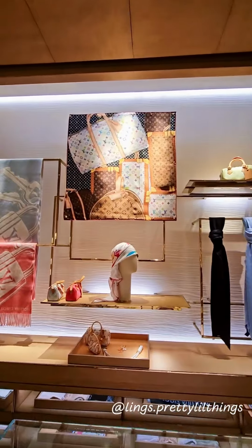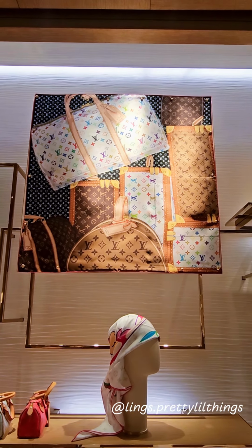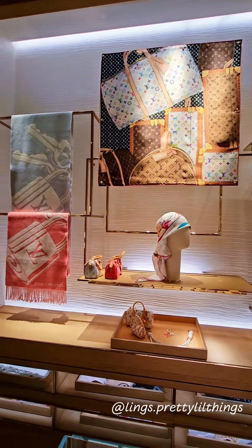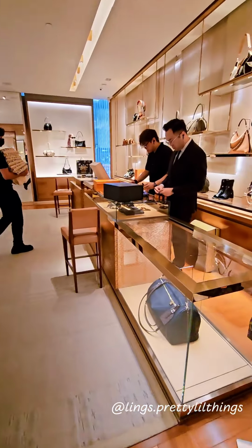Also, this is the scarf square that I ordered. It's really big, and it's being delivered to my home later this afternoon. But I'm at LV to pick up the other goodies. Let's box it up.